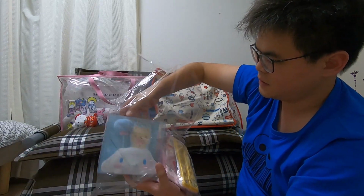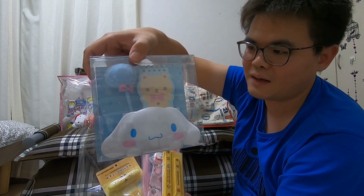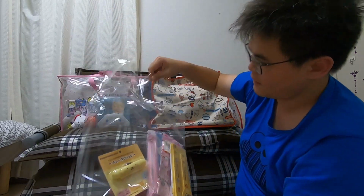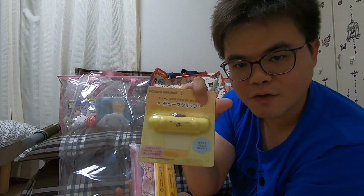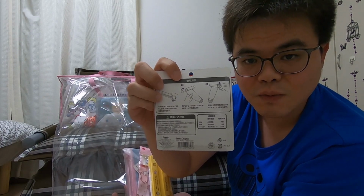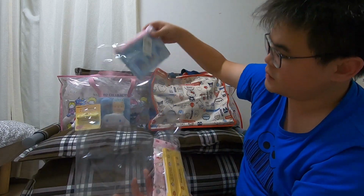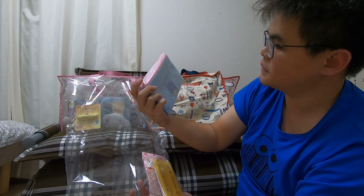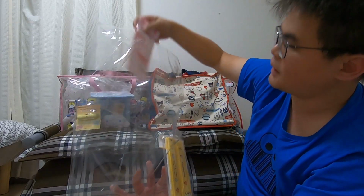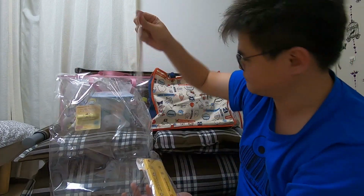Followed by this stationery holder with some notepad, a pen, pencil, this cinnamon roll. Yep, there you go. And this is a Pom Pom Purin toothpaste. Like, you put the back of your toothpaste and then you start squeezing all the way. And yep, Tuxedo Sam. Followed by, what's this? A little small pouch. Melody small pouch.